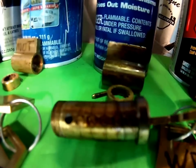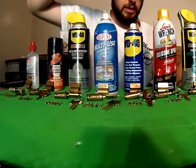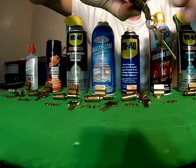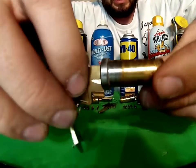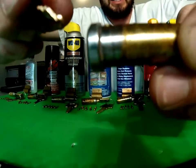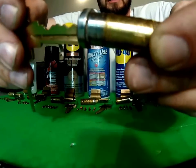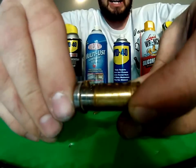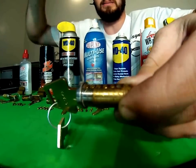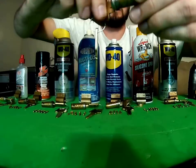So that's the pins and the cylinder with the WD-40. Moving right along, we've got our silicone spray. And with our silicone spray, let's see what we got here. We have some dirt and debris sticking in there, but not too bad. And then most of the pins fell back down into place here. Most of them did. So this one isn't too bad either, but you can still see you'd rather not have that kind of gunky stuff built up in there. That would definitely not be ideal, as opposed to the dry formulas that we've used.